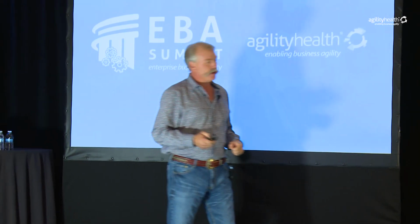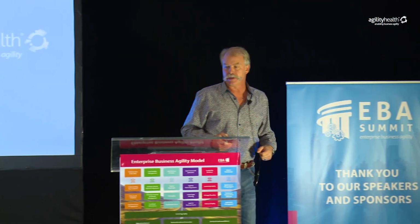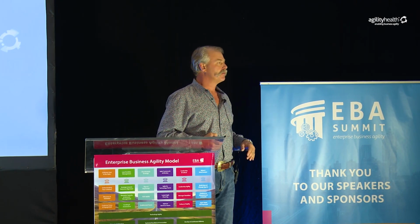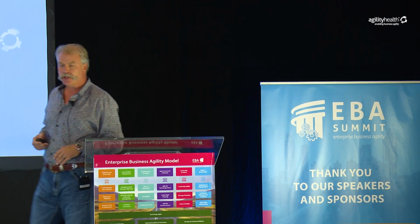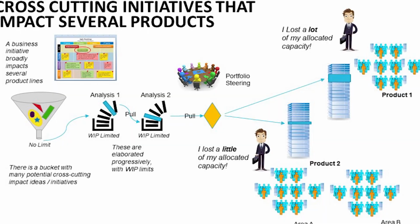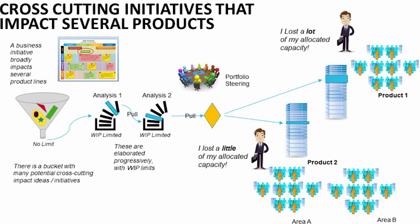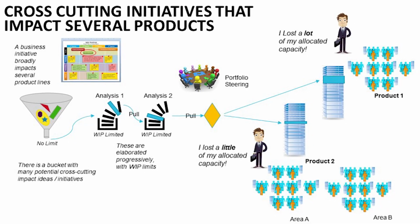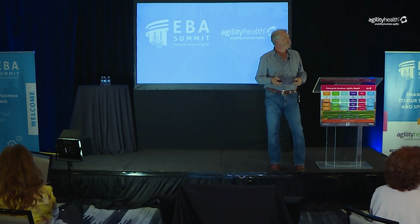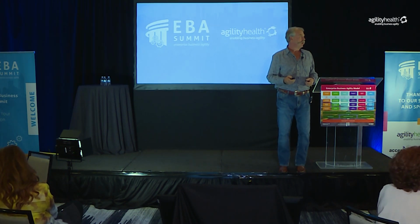Inevitably you're thinking in the back of your mind, what about those situations where there really is a cross-cutting initiative? These captive delivery groups are ring-fenced, but some initiative comes in that's going to impact everybody. Yeah, that happens. So we need a steering and governance process that can essentially steal some of that captive capacity from these delivery groups when necessary. You've got a portfolio steering group that comes together, making these decisions about how to move something into the backlog of one of these delivery groups.